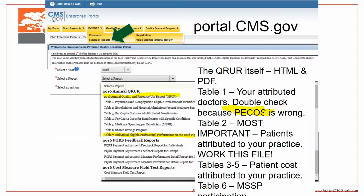So I'm going to quickly go there. While I'm navigating over to NPES, can you talk about why Table 2 is the most important table out of all these downloads that you can get? And this is Table 2 right here.